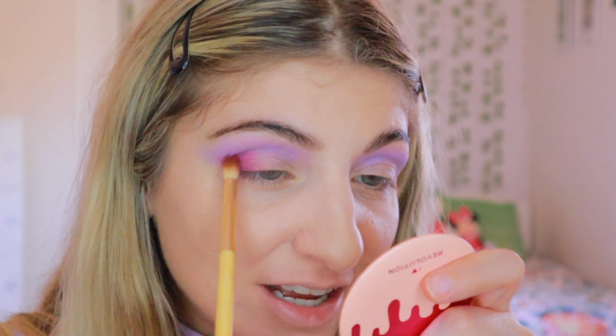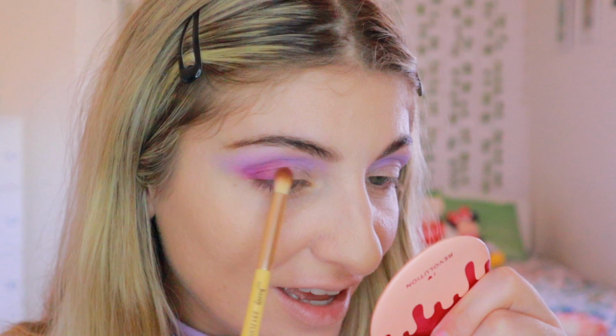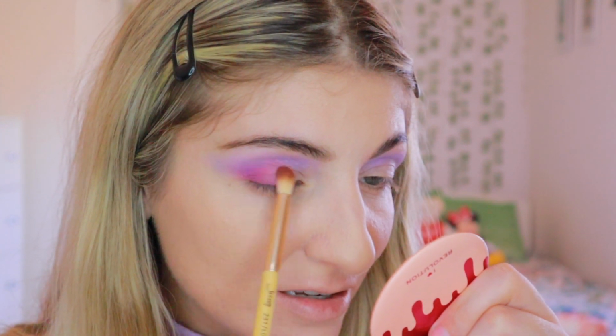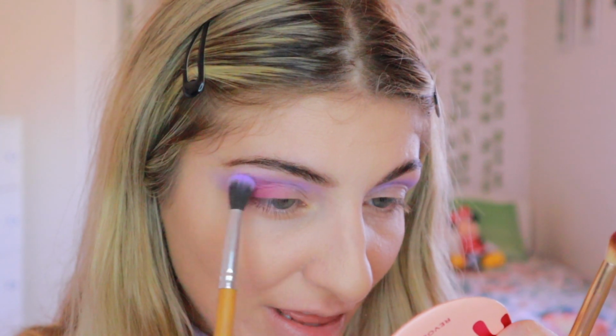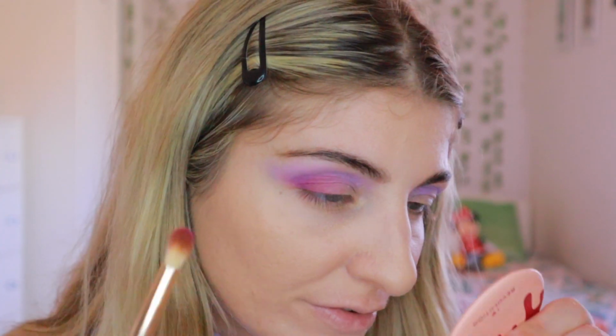And I'm going to just drag this till the half of my eyelid, to get a bit of depth, I would say. I think that's what you would say. Yes. Just going to blend that out. This color is beautiful, the Frisky shade.